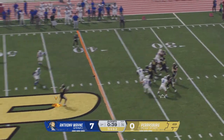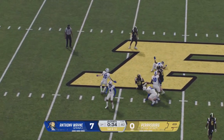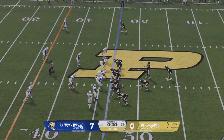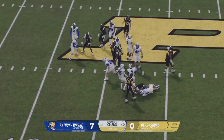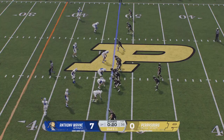Looking to throw for it. Got it in the middle, it's Montgomery. He puts him in business across the 50 into the 46-yard line. It'll be 1st down. The give to the back. And the defense holds firm. No pickup at all on that play.